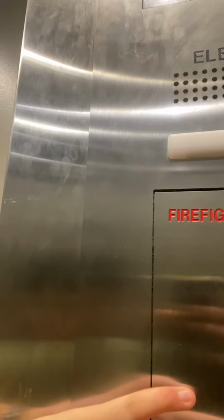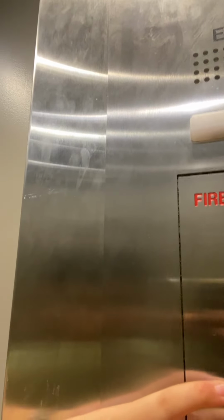Very fast elevators. Let's watch the indicator for 10 floors. Okay, this elevator shakes. All right, let's see if we can catch this guy right here, I think. Yeah, let's see if we can get this guy right here.